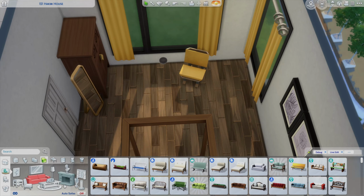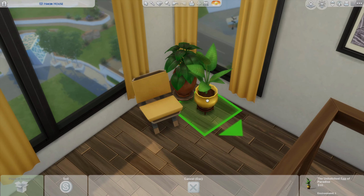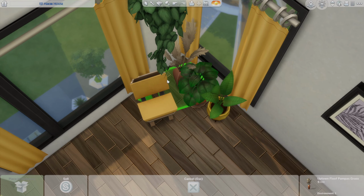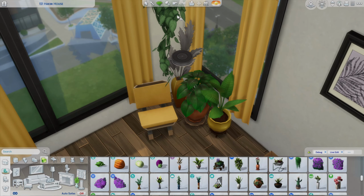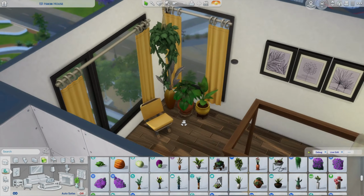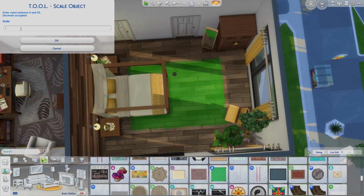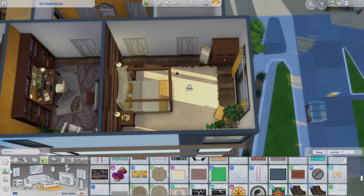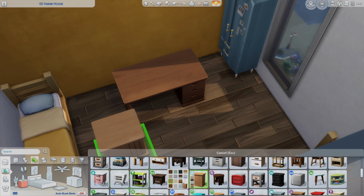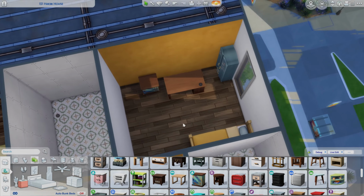And I tried to get as much yellow in this room as I possibly could. I didn't have a yellow feature wall, but I did want some more colour coming through. So we have a nice little chair here with some plants by the big picture windows, overlooking the parky areas in this build. And then a gorgeous big rug in here, a very bright, beigey colour.